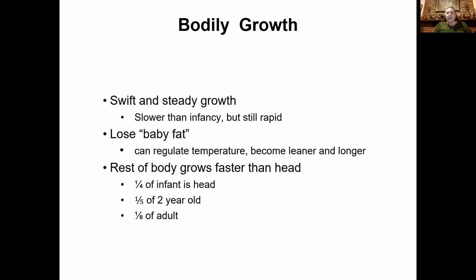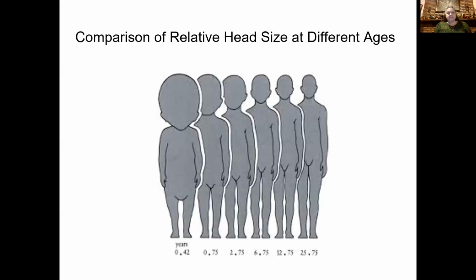As you remember, humans are born with a very large head compared to other mammals. When an infant is born, their head is 1/4 of the entire length of their body. By the time we have a toddler at 2 years old, their head is 1/5 of their entire body length. And by the time we reach adulthood, our head only consists of about 1/8 of our adult length, or height, I guess we could call it.